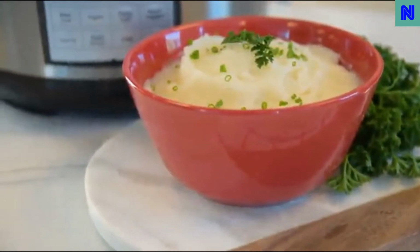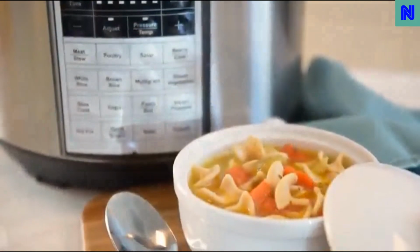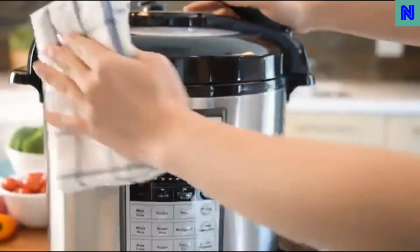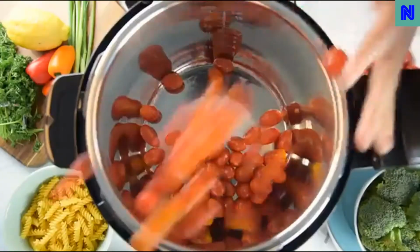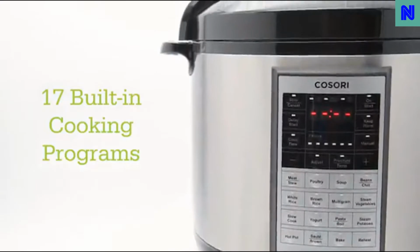Because it's not just a slow cooker, not just a rice cooker, definitely not just a pot. It's a multifunctional COSORI pressure cooker. It'll take just about anything you throw at it, and its intuitive controls make it easy to use, yet precise in its cooking prowess, down to the T.